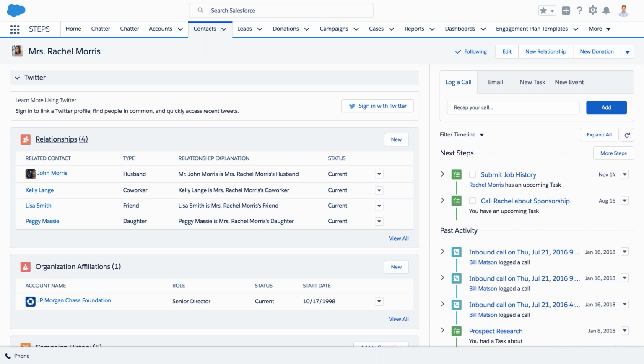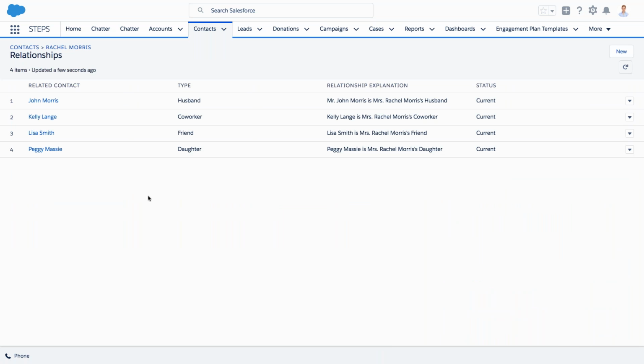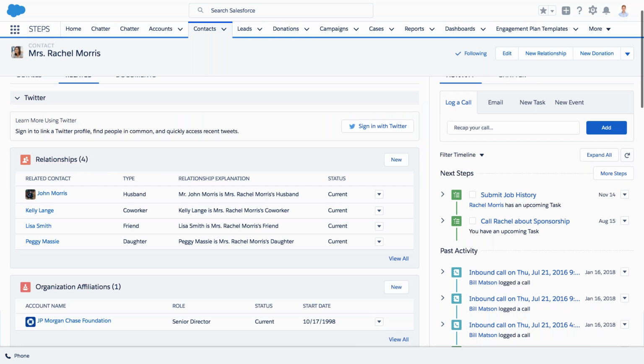But in this case, I'd be able to see all the relationships. I'll click "view all" to see all the relationships that we have within Rachel. So we can see John is the husband, the coworker, and any explanation that you want to add, because sometimes it's not as clear as you want it to be. So you can actually add a different type of relationship. And in this case, we know all these are current relationships within Rachel's record.